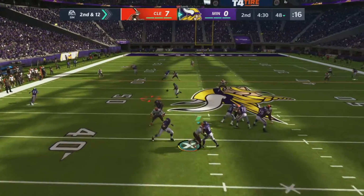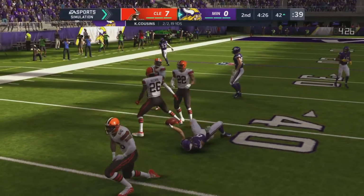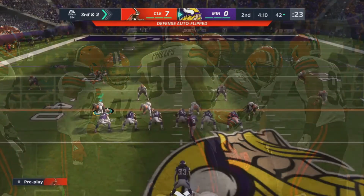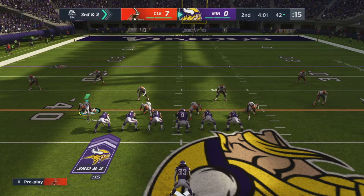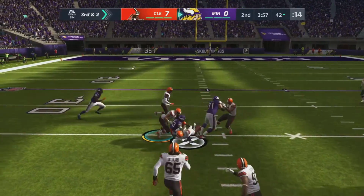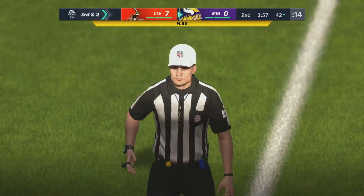On 2nd and 12, Cousins. He gets it left side to Johnson. They'll wind up getting 10 back as that sets them up for 3rd down. So 3rd and 2, this quite possibly 4-down territory, though, if they're stopped. When you see zone defense and you know you've got a drag route on as your primary call, you've got to be really careful as a passer about how far you let your guy go because he might wander into some tough coverage.